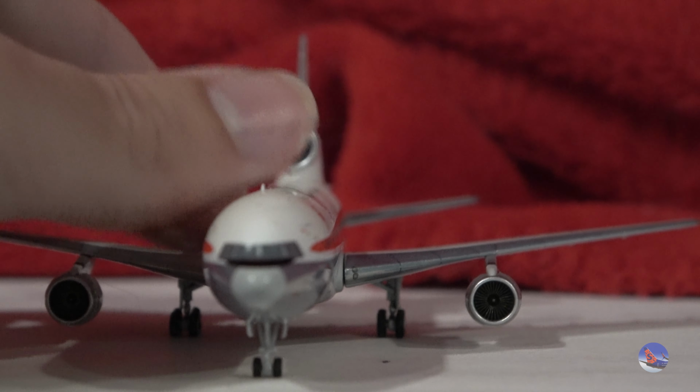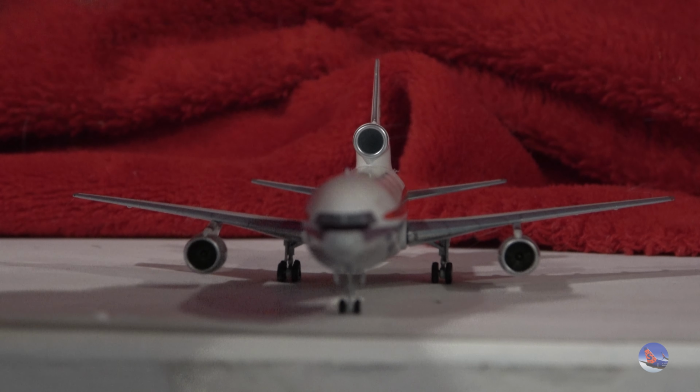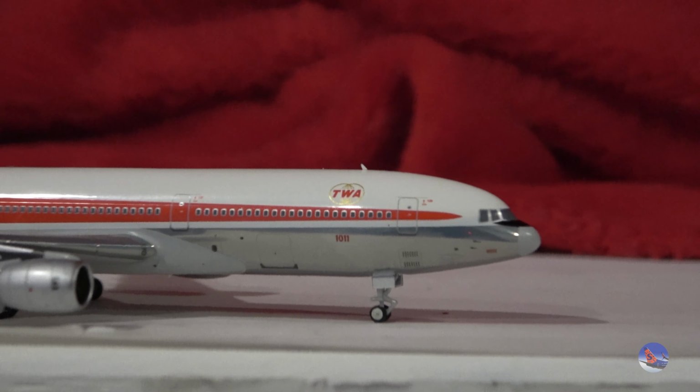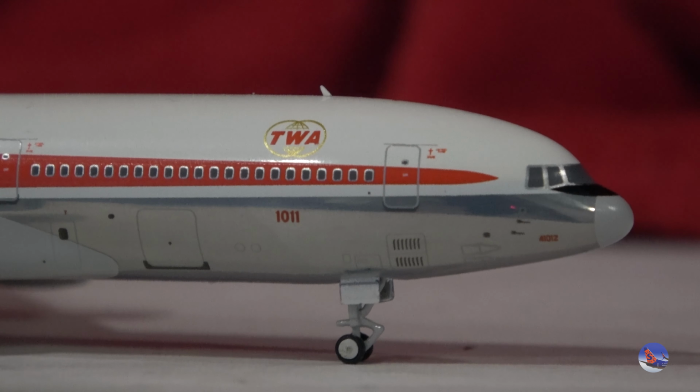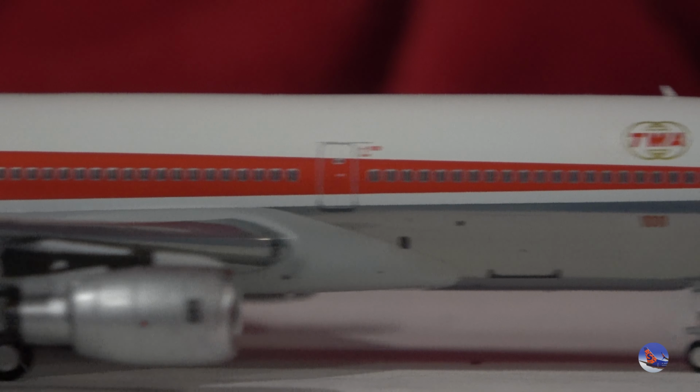Nice little front profile here of the 1011, a little bit off-center, but there you get a good idea of just how beautiful the Tristar looks from a front profile. Right side of the aircraft looking about the same, so go ahead and get a nice little zoom on it here. You can see all the little details in that crisp, clear 4K quality.